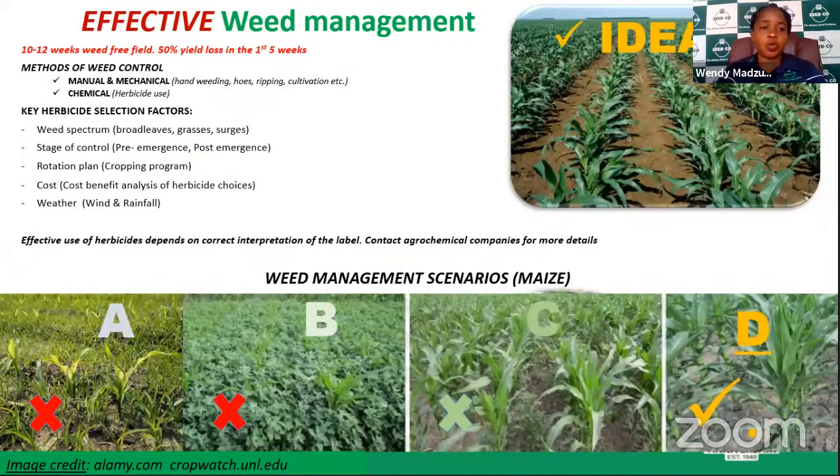So effective weed control is guided by the fact that you need to understand the principles that speak to effective weed control, especially if you're looking at herbicide. But before we look at that, the methods of weed control that we want to just highlight: some farmers might want to come in with manual weeding, depending on their scale of production. Some farmers want to come with mechanical weeding.